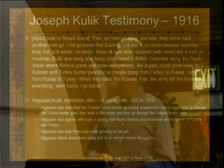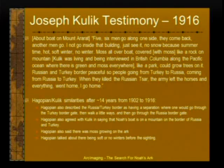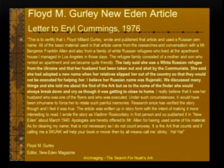Floyd Gurley was an author of a publication, and he says that he actually talked to a Russian named Rujinsky, and she told me about the finding of the ark, but as to the name of the finder, she would always break down and cry as though it was getting too close to home, because her husband was killed there.